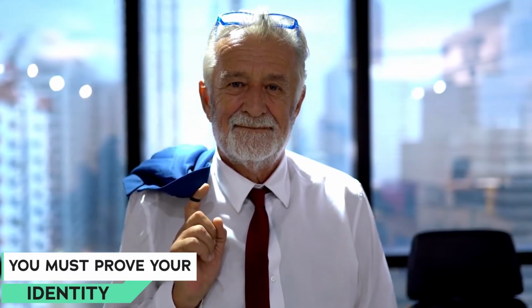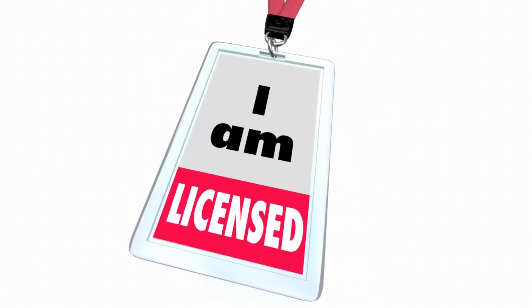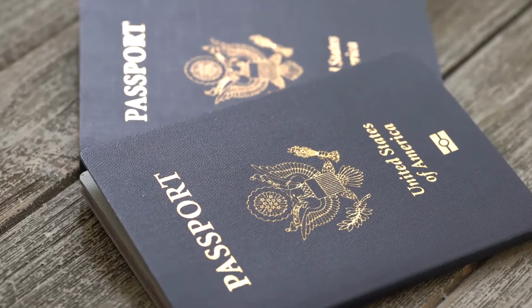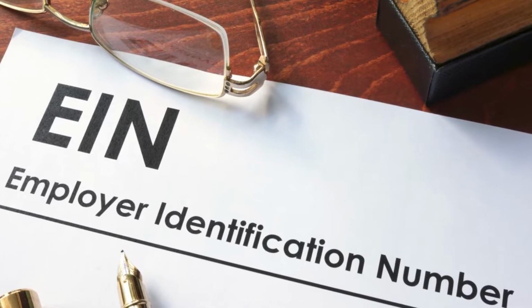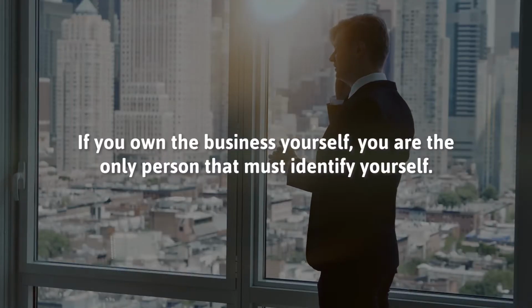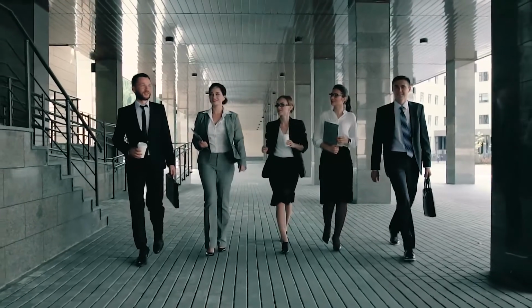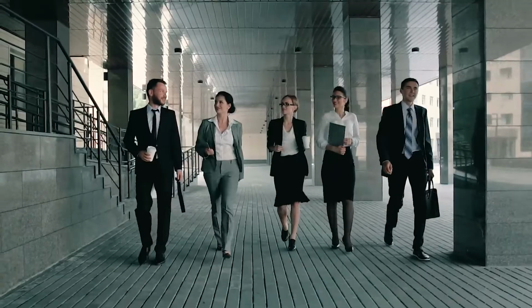You must prove your identity. First, you must prove your identity, just like you would with a personal bank account. Any government-issued IDs work, including your driver's license, a state-issued ID, or a passport. The bank will also ask for other information, including your Social Security number. If you applied for an employee identification number to keep your Social Security number private, you can share your EIN instead of your SS number. If you own the business yourself, you are the only person that must identify yourself. However, if you have multiple owners, all owners must identify themselves.